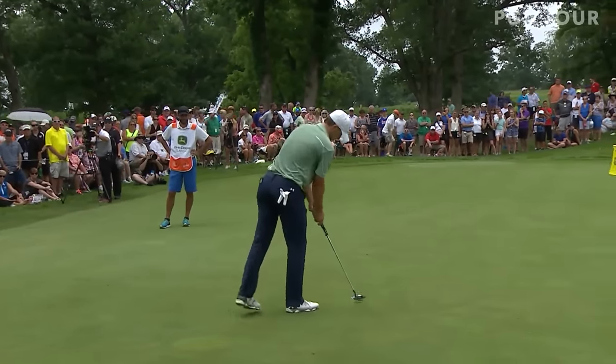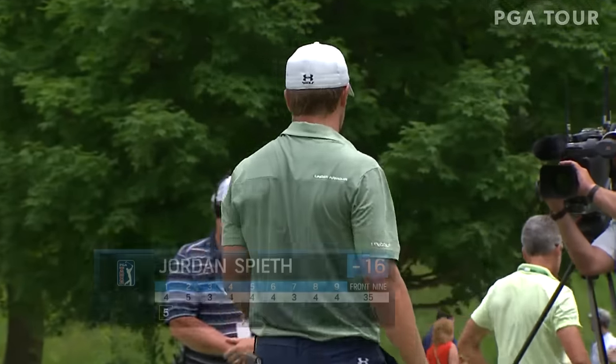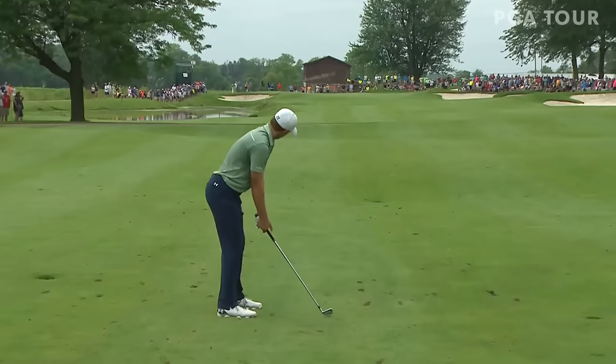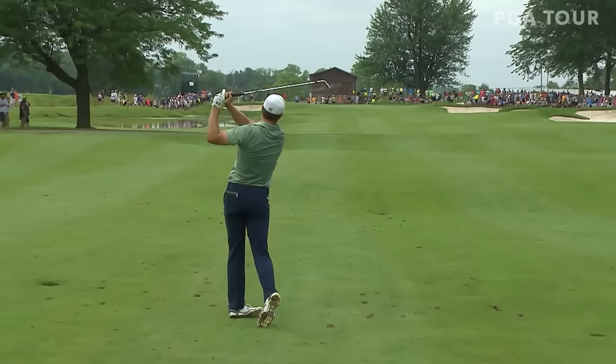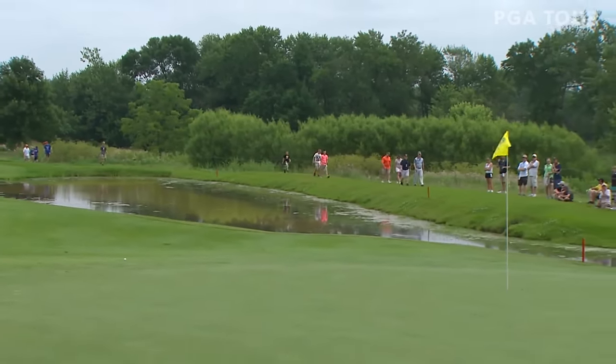Spieth, sloppy first hole, makes bogey and falls out of the lead just like that. Jordan Spieth set to play. Yeah, in perfect position there, Jim. He is. He is 212. This is a 5-iron. Wind a little from his left to right. Just half a club short.